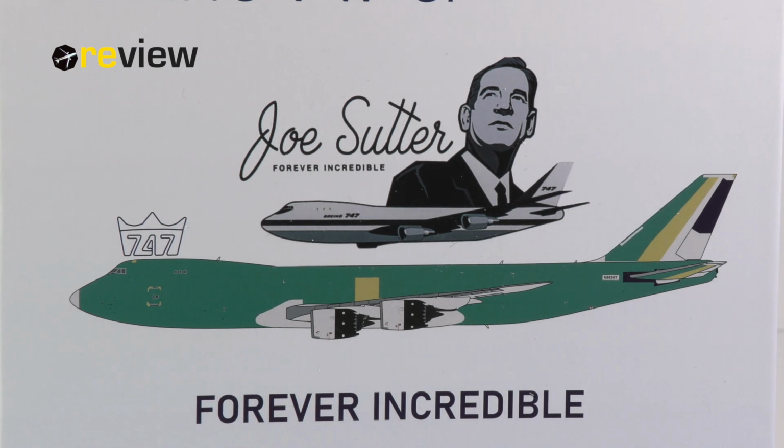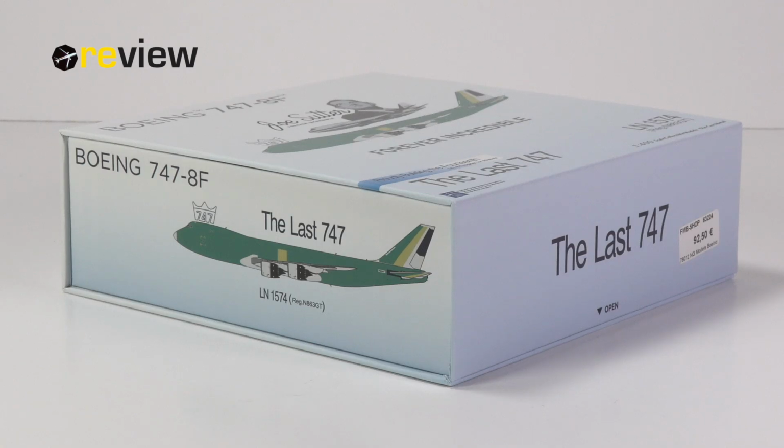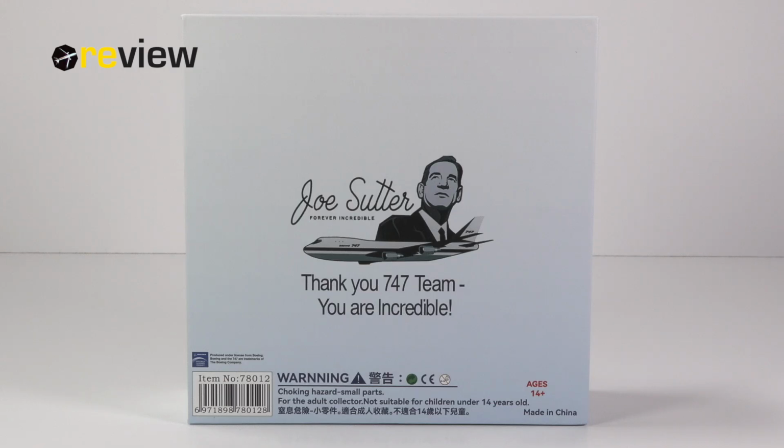Suffice it to say, we have this really awesome collage, of course, showing us that this is the very last 747 ever to be produced, and I think this is actually a really spectacular box design overall, because it really matches the theme of this aircraft model. NG Models has done a great job with that.